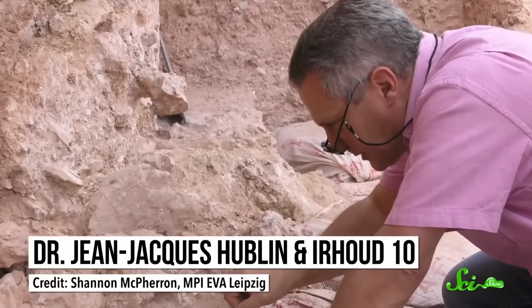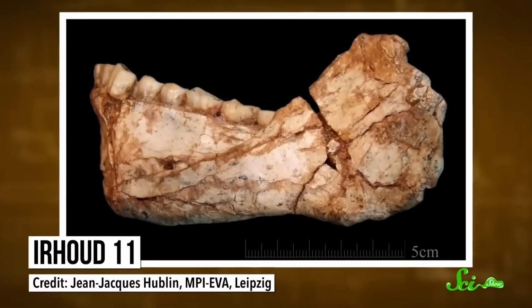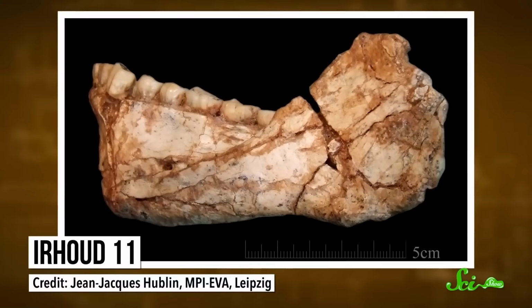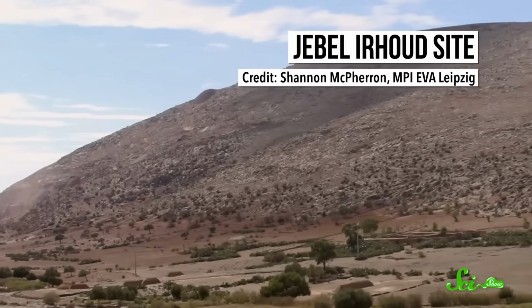For a long time, fossil evidence for anatomically modern humans went back less than 200,000 years. But an international team of researchers publishing this month in the journal Nature have found what they're calling early Homo sapiens fossils that are around 300,000 years old at a site called Jebel Irhoud in Morocco. This research has been making headlines as a scientific breakthrough, but it's a little bit more complicated than that.